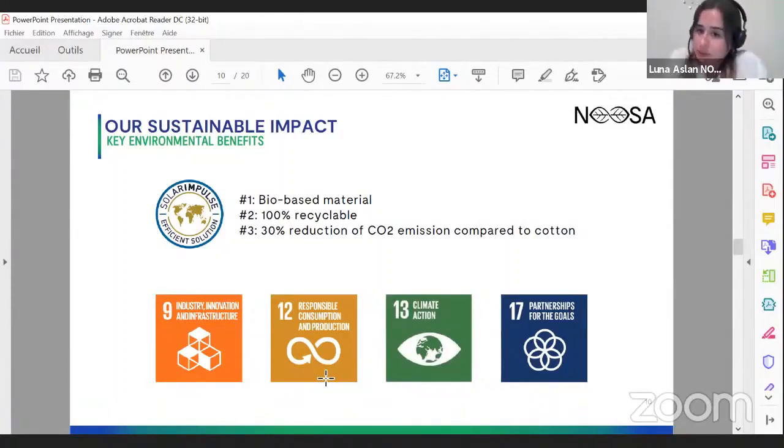The reason why we compare ourselves to cotton is that, to be honest, the most used fibers in the world today are polyester and cotton. So when we go see people, they're interested only in those 2. And so we compare ourselves with synthetics and traditional natural fibers.